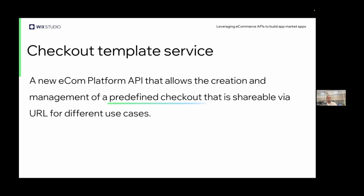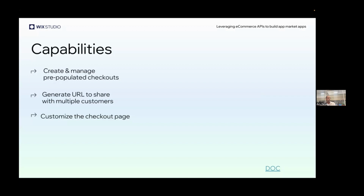The Checkout Template Service allows the creation and management of predefined checkouts and generates a public URL that a merchant can share with everyone. The predefined checkout supports the following capabilities: create and manage pre-populated checkouts, generate a URL that merchants can share with basically everyone, and even customize the checkout page, like the option to restrict and lock the coupon code or redeem a gift card. And we will see a few examples in a few minutes.